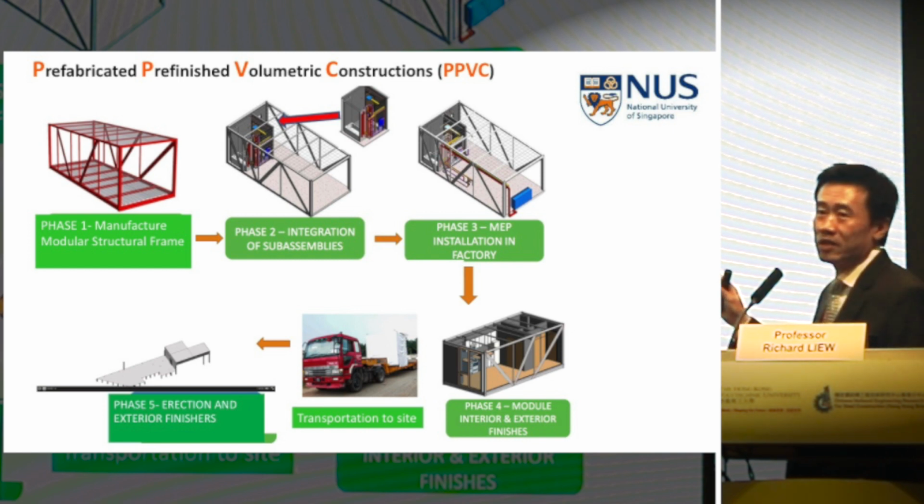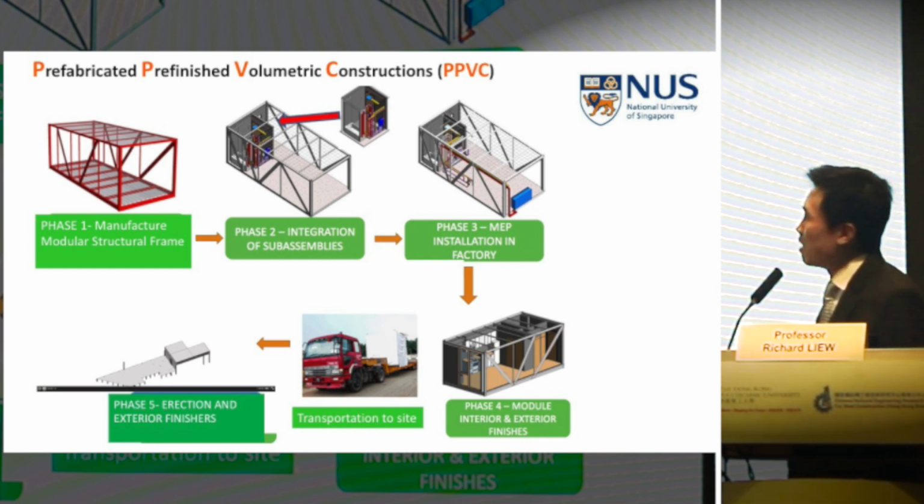This shows you the steel construction. You have a column, beams and slab. After that, you integrate the sub-assemblies, including ceilings and finishes, including mechanical finishes. Then interior fittings with walls and tiles. Sometimes we have a washroom. And then finally, we transport it to the site.